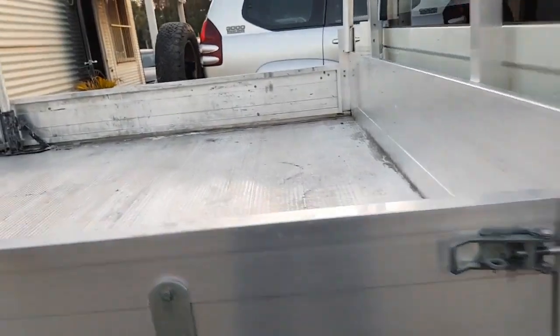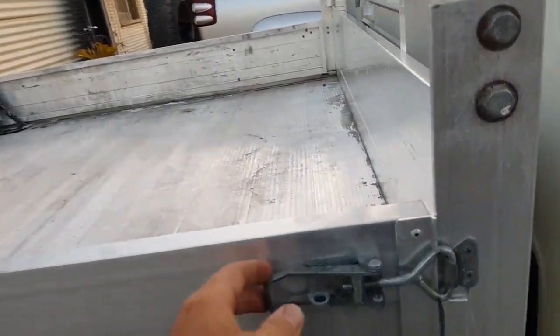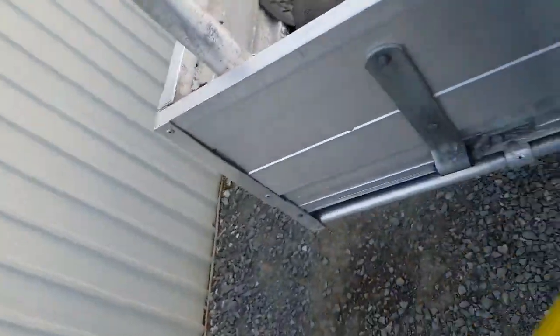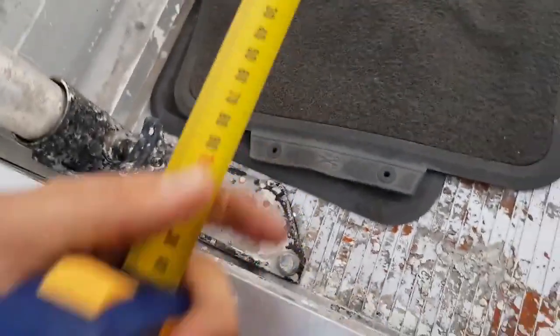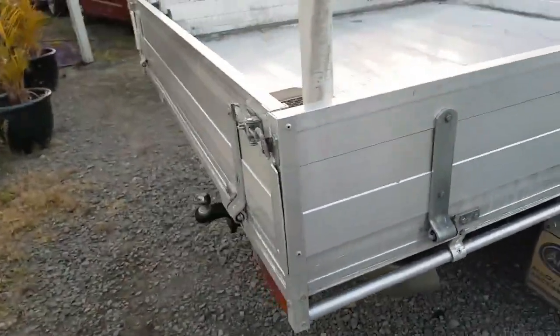So it is the alloy tray. Good thing about this type of tray is that she doesn't rattle. Not like that noise in the background, but you can lock them shut if you like. Now I've pre-positioned, there's the mats, they go inside. They're just here drying because we just cleaned them. If you have a look in the back, the tray is 1800 long with this tape measure that I pre-positioned earlier, and about 1800 wide. So she's about 1800 square, the tray, near enough.